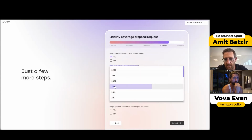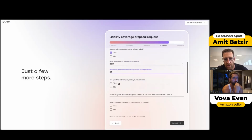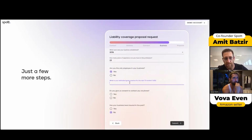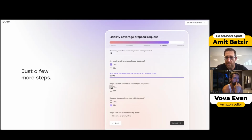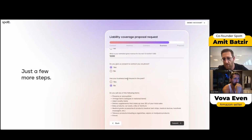When was your business established? How many years of experience do you have? Are you the only employee in the business? What is your estimated gross revenue? Let's say you give us consent to contact you via phone. I do, because if I want a representative to reach out to me, I should give the right phone and expect a phone call. Has your business been insured in the past?